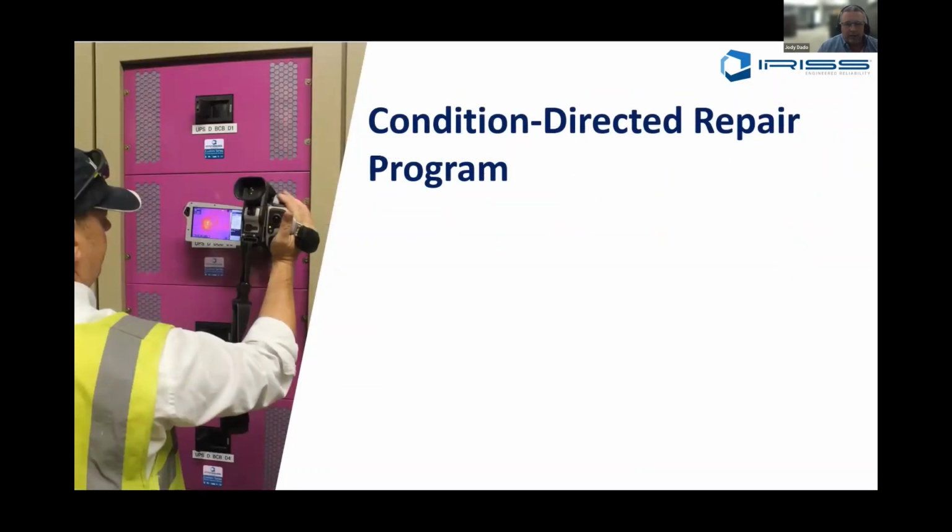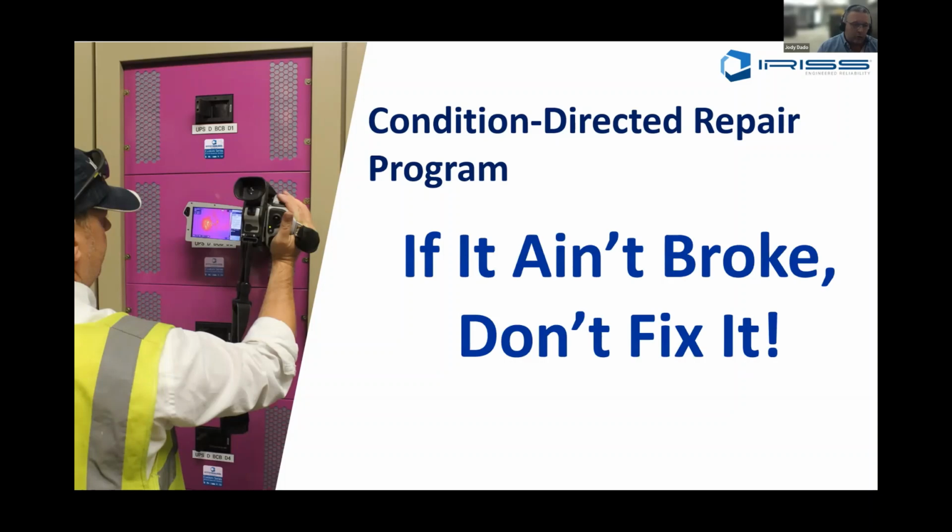So talking about condition-directed repair, the condition of the equipment will dictate what we do with it. If the equipment is running fine, adequate, and the output is good, do nothing with it. Just inspect it more routinely, but don't shut it down. If it ain't broke, don't fix it.